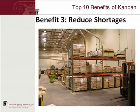Benefit number 3, reduce shortages. Now, why would that happen under a Kanban system? When we set up a 2-bin methodology, for example, where we have material in 2 separate bins, we consume out of one. When that bin is empty, that's the signal to refill it, but meanwhile we have a second bin available to us. What happens is that creates a very airtight, easy to understand method for making sure that we don't run out.